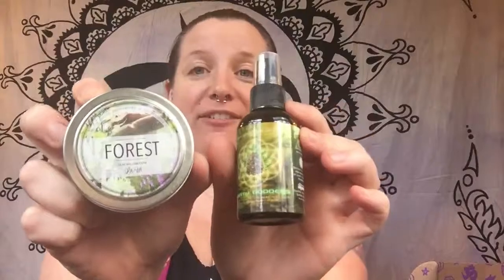So my favorite products out of the April 2019 Goddess Provisions box are the Forest Spray and the Forest Candle. By far, I'm excited to use these. They remind me of the forest. And now that the weather's getting nice, that's what we'd be doing. Going out in the woods. I like to do some yoga. We sit by the creek. We listen to the earth. Hanging out with Mother Nature. Tuning into the frequency of Mother Gaia.